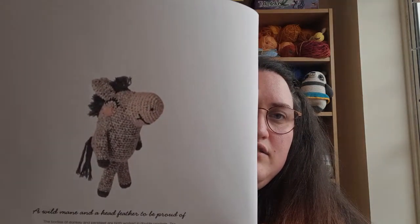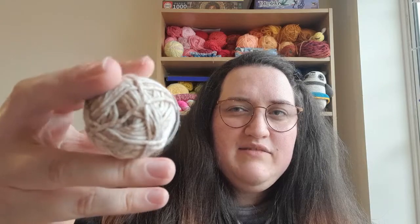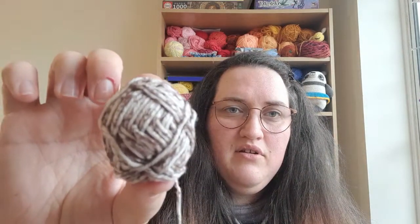And there he is. I shall show you where I've got up to. Now I'm using, like I say, the Ricorumi yarns, not exactly the same colours that they suggest in the pattern, but close enough. We've got a light brown, like a beige speckle. I think this one's called spray print. And then for the main body, we've got a darker brown spray.